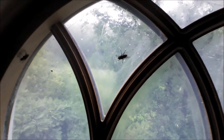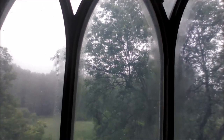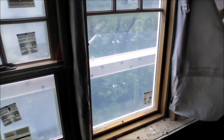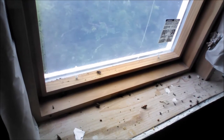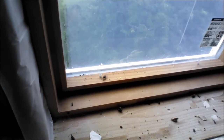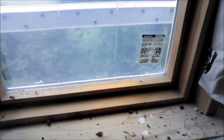This is a video about flies in my attic and how I let them fly out of the window. This is a window in my attic on 9 July 2016 near Albany, New York, USA. Sadly, you can see a graveyard of dead insects on the windowsill. You can also see flies of some kind buzzing around.